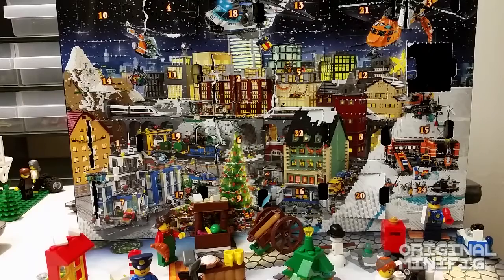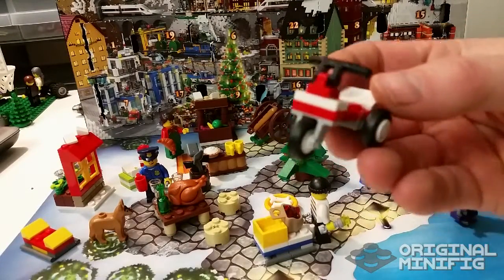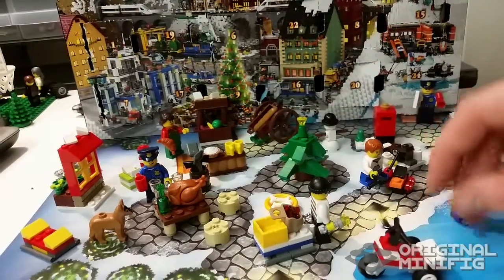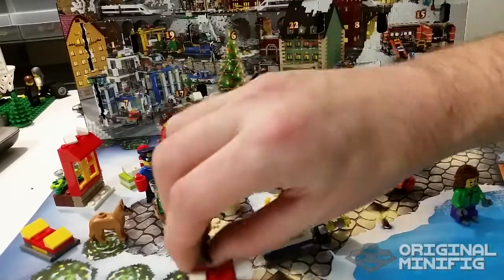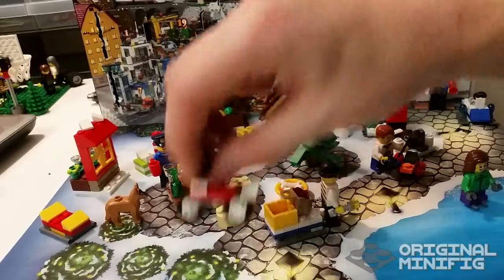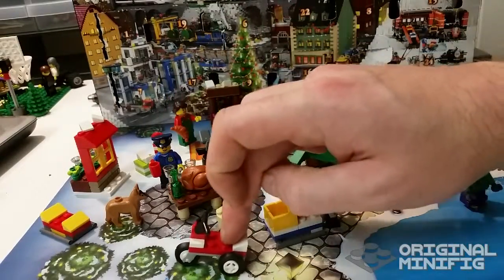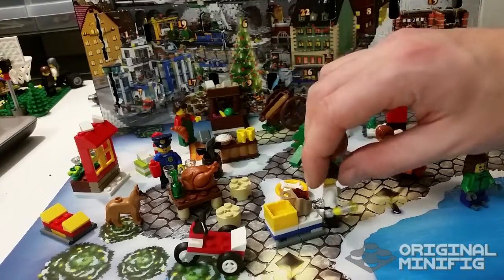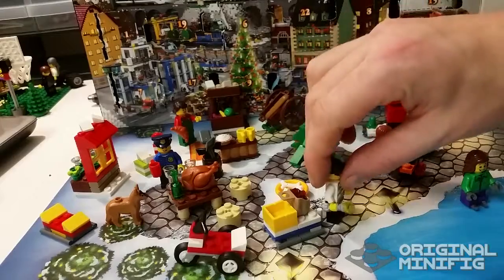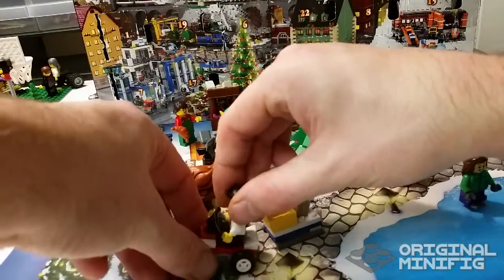So let's see what we got today. Well, look at that. We opened our Christmas presents a little early this year. We got a tricycle. Very cool looking little tricycle. I do kind of like how this is built, and I like how it's all tilted backwards like this. I don't know who's going to get that tricycle. I'm thinking maybe this guy. He really likes it.